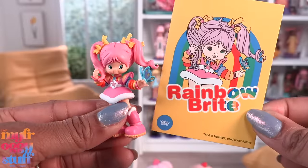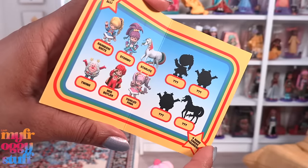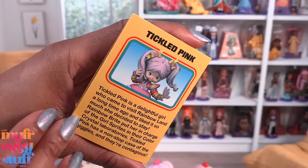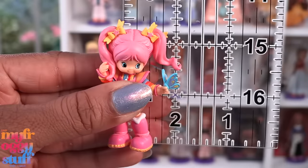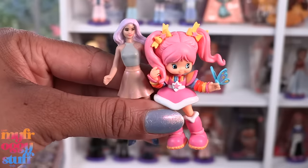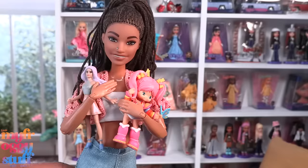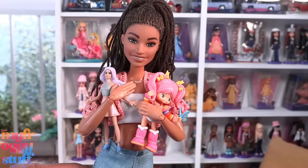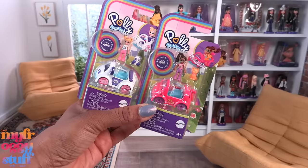This is the character Tickled Pink, who also comes with a card and a collector's guide and character info. All of these figures are about the same size, standing around 2.5 inches tall. So they're around the same height, if not a little smaller, than a micro Barbie. So yeah, I totally think they could be used as dolls for dolls, as well as Polly Pocket.